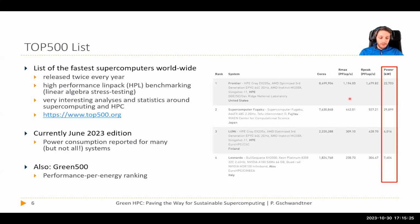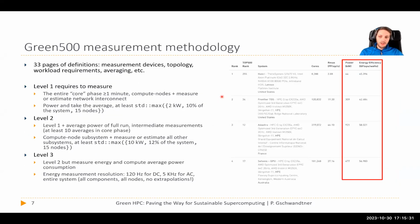But also there's the Green500 list, which does the same as the Top500, but they're not only going for speed, they're going for energy efficiency. And this is actually pretty intense because there's a specific document of 33 pages with definitions on the measurement devices that are allowed to be used, the topology of these systems, workload requirements, what statistical means are allowed to be used in order to do averaging, whether it should be the arithmetic mean, the geometric mean, and so on.